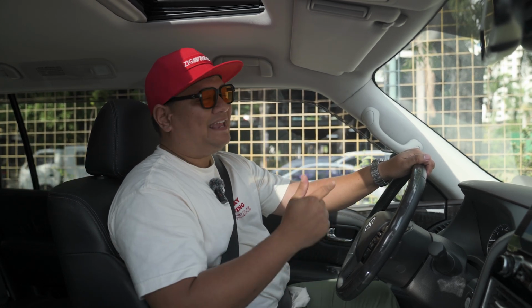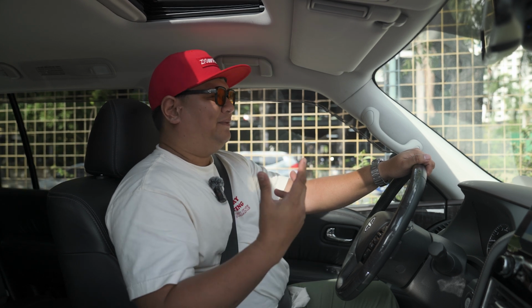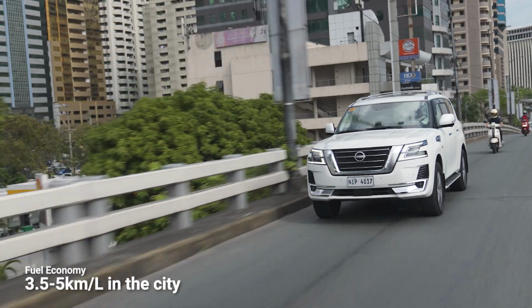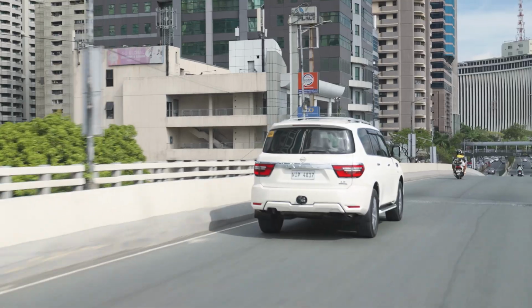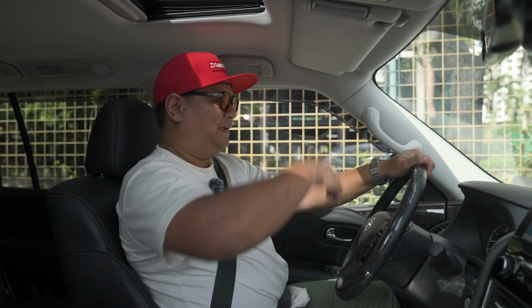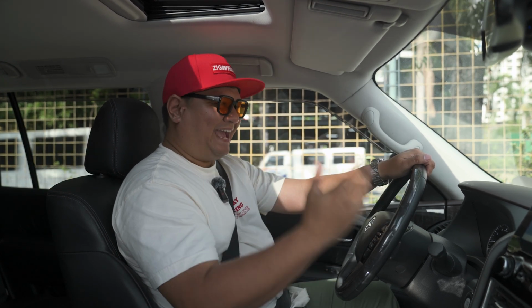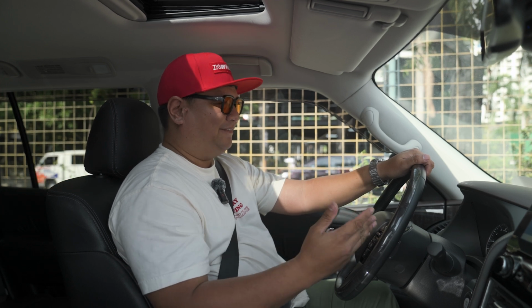City driving in the Nissan Patrol, the best that I could get was around 5 kilometers per liter. On average, I'm getting 4 kilometers per liter. And when it gets really heavy traffic, it goes down to 3.5, which is just too much gas to burn in one drive.